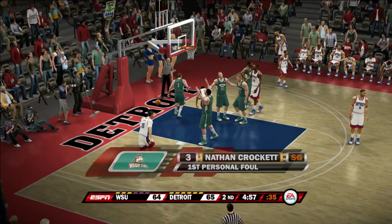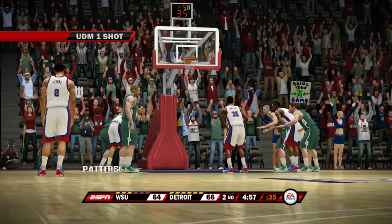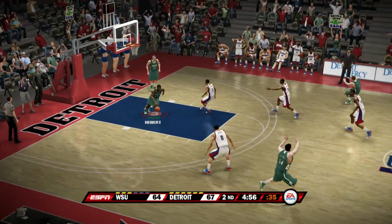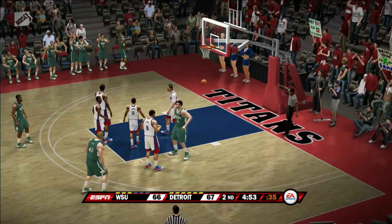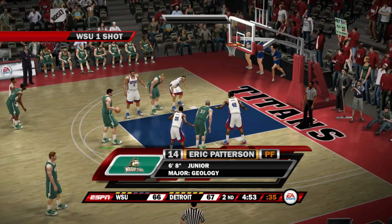But we got to also get the rebound, and there's Crotchet. He gets fouled. And so now Detroit find themselves at the free throw line, a chance to make it a 3-point game, and they do just that. And now they're coming with the press. Patterson beats him though, and is able to get the and one to go. What a bucket by Patterson, and we certainly needed it.